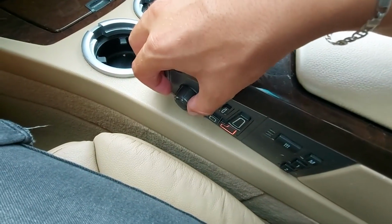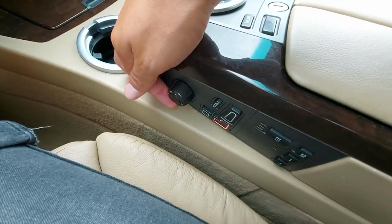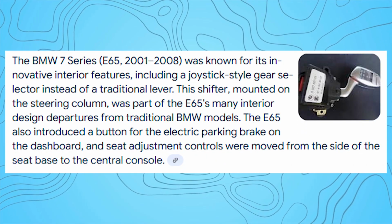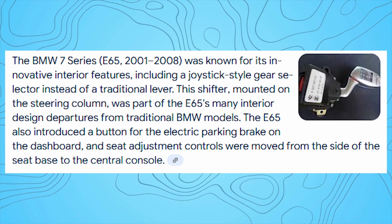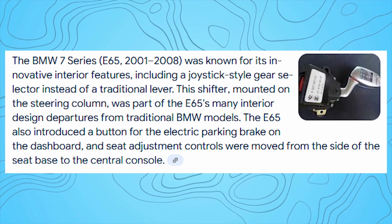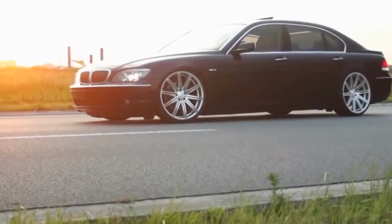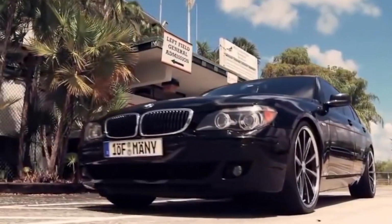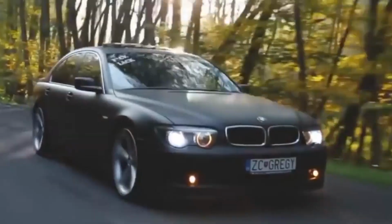Simple tasks like adjusting the radio or climate control felt like hacking into a computer. Also, instead of a traditional lever, BMW introduced a joystick-style shifter that baffled drivers. Many put the car in neutral or reverse by mistake. Parking wasn't much easier either. The electronic parking brake had a mind of its own and loved to fail at the worst moments.